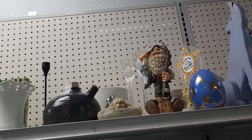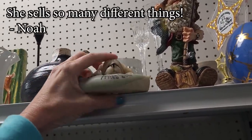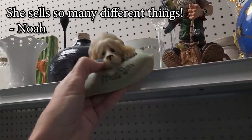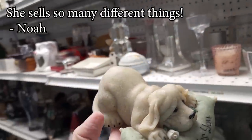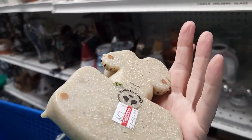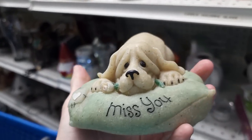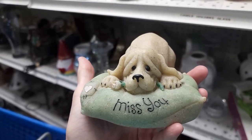I'm always shopping for all of my venues that I sell on one of these trips. I am shopping for Cherish. I'm shopping for eBay. I'm shopping for Whatnot. And I'm shopping for things that go straight into my booth at the store. This is a little quarry critter puppy dog for $1.99. You know I'm picking him up.